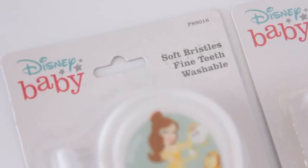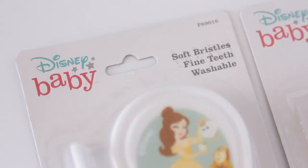I know when it comes to babies, there are certain things mothers will use on their babies, certain things they won't. These items, some of them say BPA free. This says nothing on it. The first thing I have to share with you guys is just combs. It is a soft bristle and fine teeth washable comb.